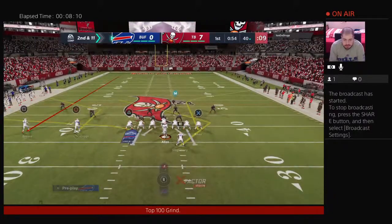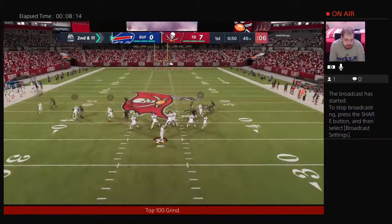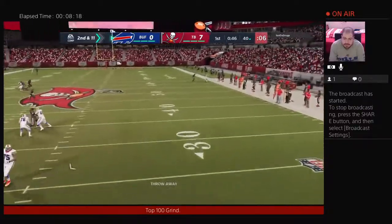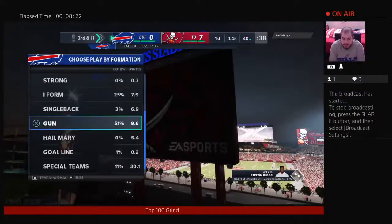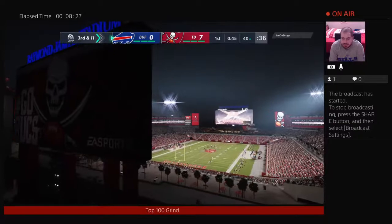Second and 11. From the gun, it's Allen, and seeing nowhere to throw, he chucks this one away from home. Incomplete. Now it's 3rd down. I like that right there.